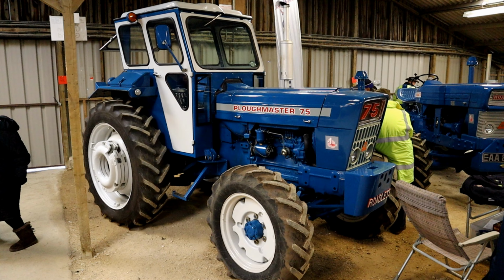This triggers some memories, a Martin Markham Colt tractor built in my hometown of Stamford. Two close relatives, the early Nuffield that went on to become the Leyland tractor and was eventually sold to Marshalls, as we looked at in part one. Ford tractor parts seem to be quite plentiful on this stand.